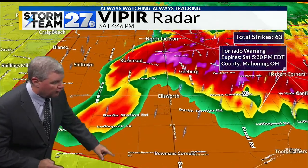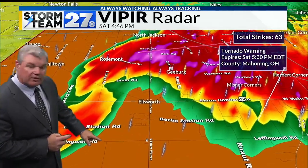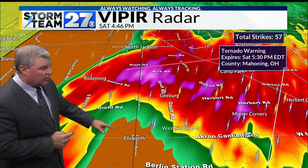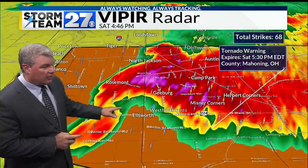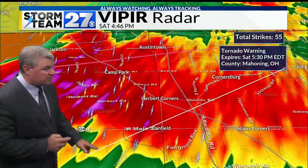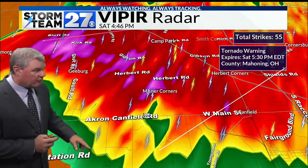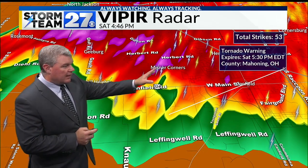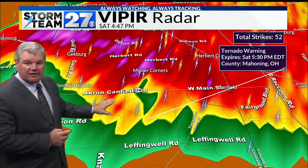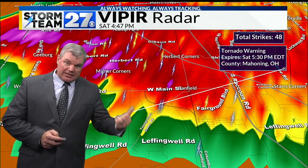So let's talk about some roads here. If you're on Leffingwell Road around Ellsworth, if you're on Berlin Station Road around Ellsworth, if you're up toward Deal Road around Ellsworth and Palmyra, these are the areas where the possible tornado would be right now. Now, where's it going? Well, let's go ahead and move east here because it's moving right toward Canfield. So this is going down 224. We'll get into some of these roads here for concern as this moves in. Again, Leffingwell, east and west, right down 224. Meisner Corners, Herbert Road off to the north, and then moving right into the center of Canfield. If you're living in Canfield, you should be getting to your basement now. You should be getting into your interior room.